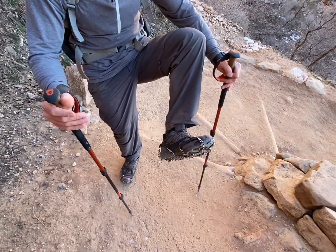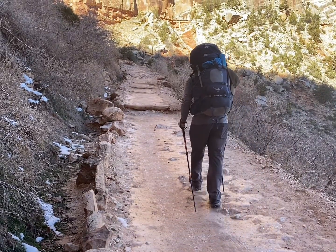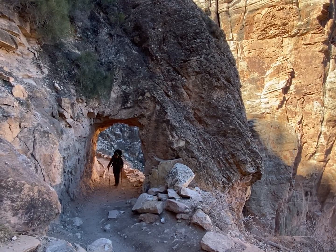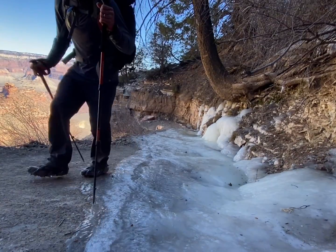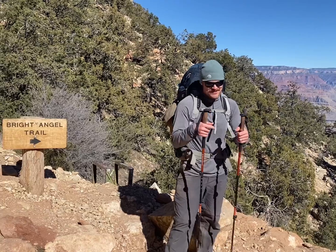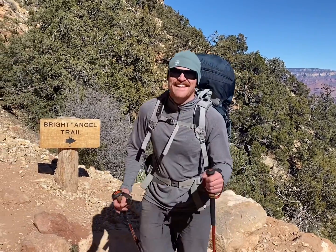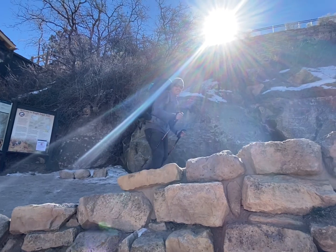Well, we're probably about 1 mile from the very top of the South Rim, and we have hit ice. Consistent glazed ice the whole time. So it is officially time to crack open the micro spikes. And that is where you wear micro spikes. We're almost at the top. Let's go. The last 20 feet.